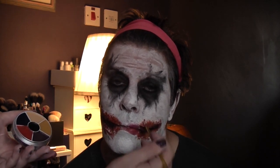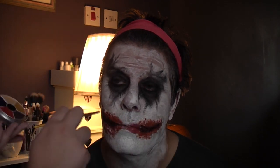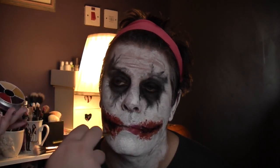Look, quite scary and gruesome now. This is the first time I've done this. If I did it again, I'd probably make the tissue paper a little thinner, but it is quite difficult when you've got to cut the line in it. It looks really wow though. Does it? Yeah, it's definitely taken shape.